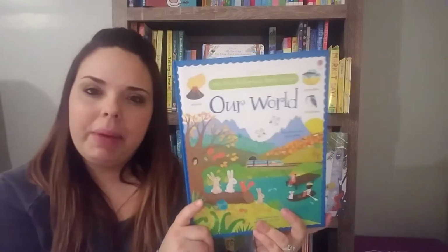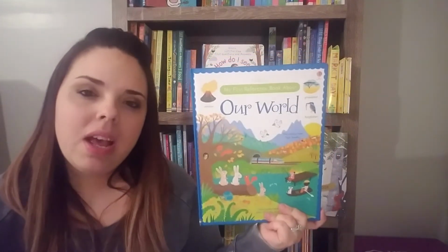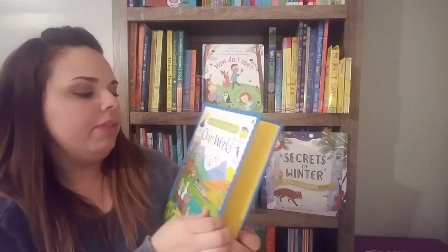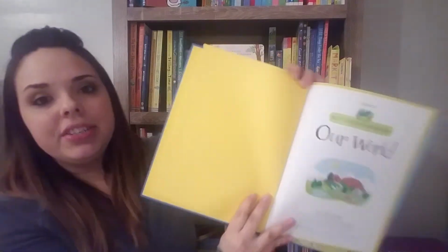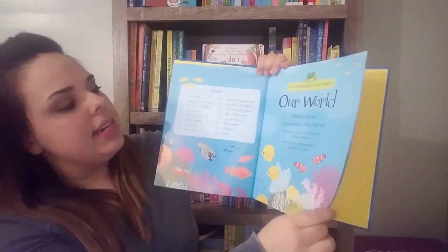The next one I want to talk about is my first reference book, and this one is Our World. We've got a few more in the series. This is just $9.99. This is a beautiful hardback. These are so neat. This is literally just talking about everything about our world. These are great for probably about 8 years and up.